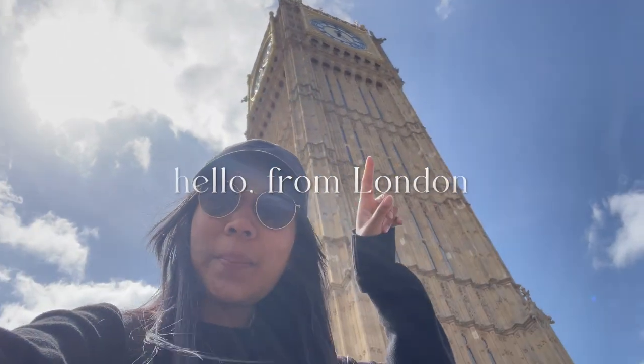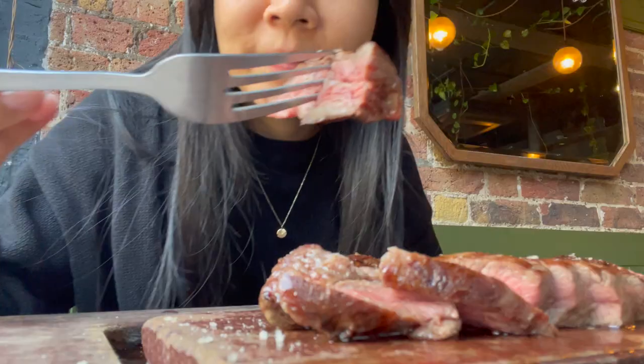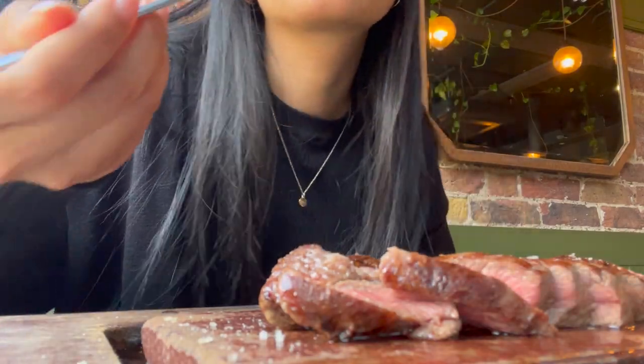Outside of the Big Ben. So cold. 10 out of 10, so good.